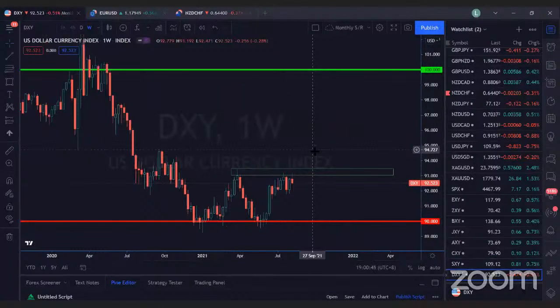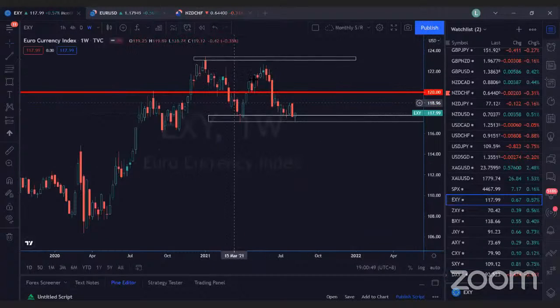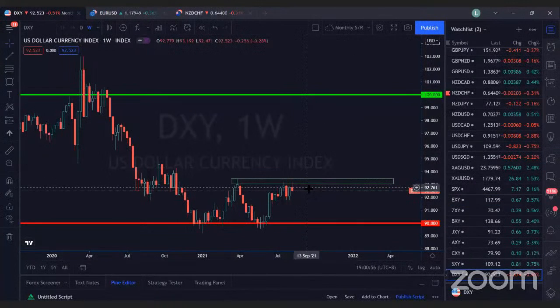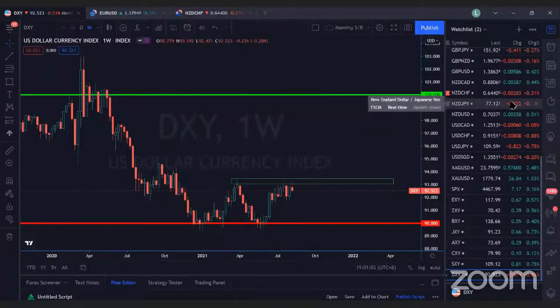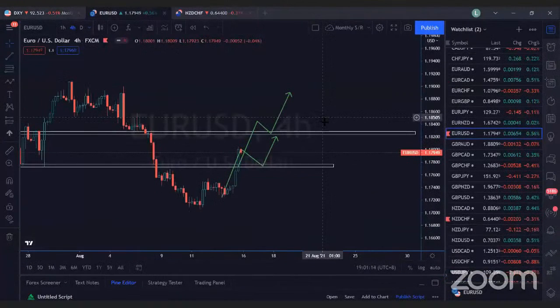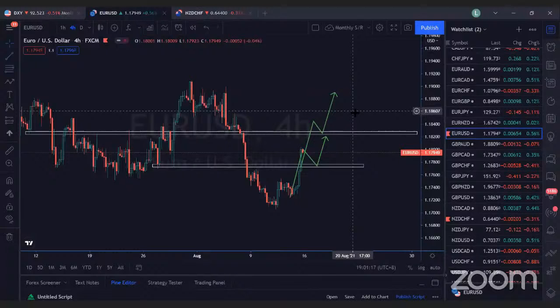Now the dollar is in a very similar situation as euro. You can see that these two are actually opposite flips. Euro is at the bottom of the range, and DXY is at the top of the range. So if the euro and dollar work out, we'll be in a very nice trade for the upcoming week. As of now, DXY, I'll be shorting it according to what I've seen so far. It is at a very nice resistance level.